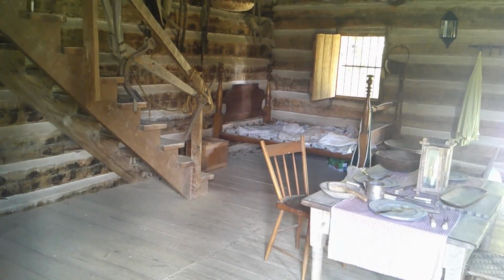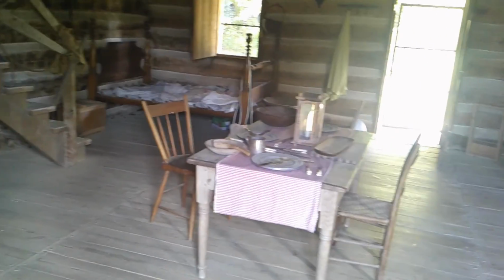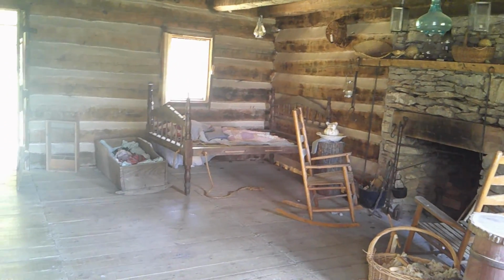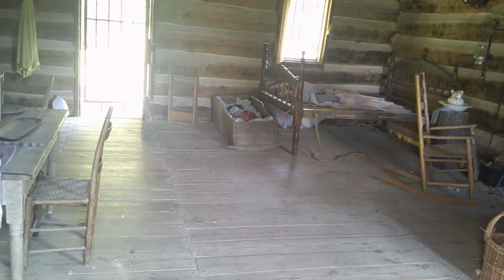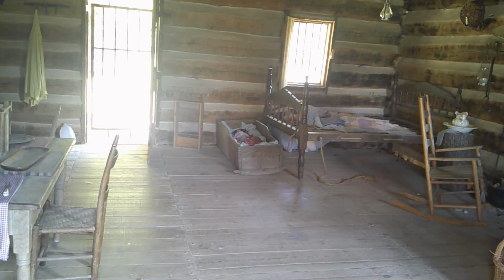Looks like we got a bed over here. And I guess this would be the newlyweds' bed over here, because at the foot of the bed, there's a little bassinet crib thingy right here. I know the feeling. I'm a father myself. Of a 3-month-old.